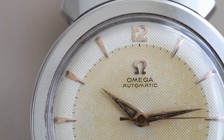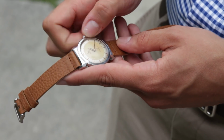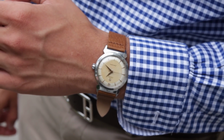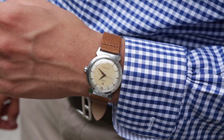And if that isn't enough, this vintage Seamaster features one of the weirdest, most rare, and uncommon cases out there. It's a hooded lugs case. The lugs peek out almost like a vintage Vacheron Constantin. They call it the Corne de Vache. But beyond the lugs, the case itself is so interesting and totally unmistakable.